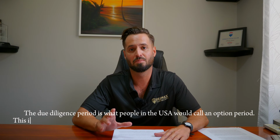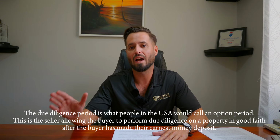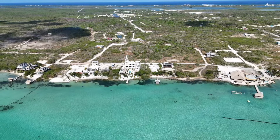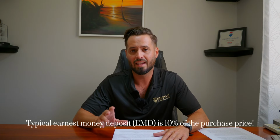One of the most important parts of the purchase agreement is the due diligence period. And that is a timeline that we put into the contract that allows you to go out to the property in person, get your inspections and all these other things done while protecting your earnest money deposit. The typical earnest money deposit is 10% of the purchase price, and that gets held in a US-based escrow account. That way you can send your money and keep your money in the United States. And if you decide within this due diligence period, which is typically around 14 days, that you want to terminate the contract and pass on that particular property, all of your earnest money will be refunded back to you.